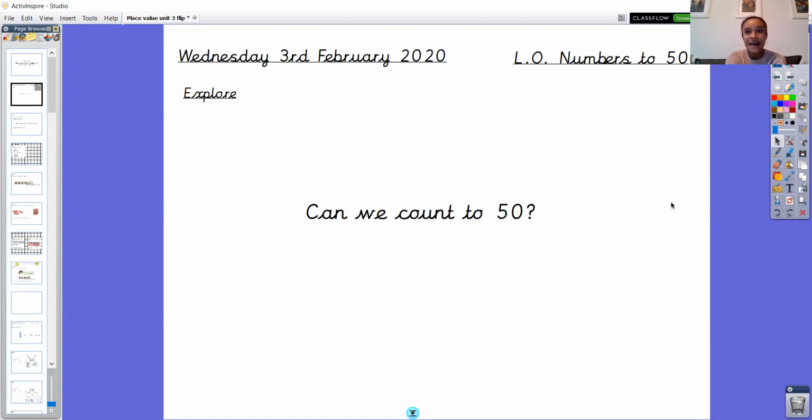And shall we count now backwards from 50? We haven't practiced this as much as we've practiced counting forwards. It's really important to be able to count backwards. So let's see if we can do that as we're starting on 50 this time. We're going to go backwards until we get to 0, okay? So you ready to be number ninjas again? Show me that you're ready. Okay, we're counting from 50 backwards.